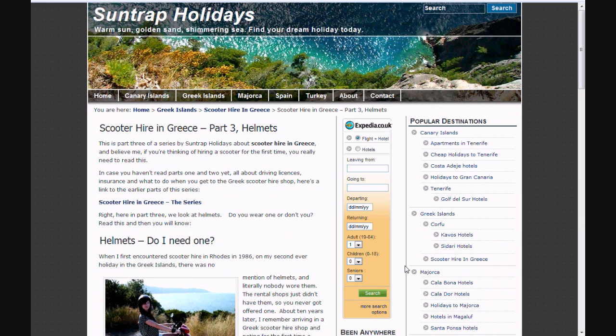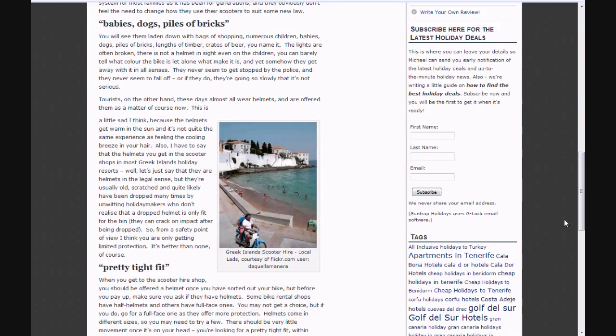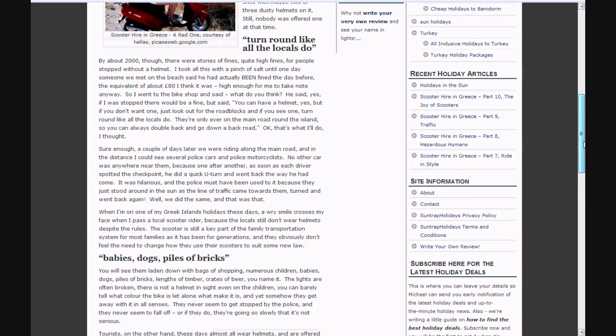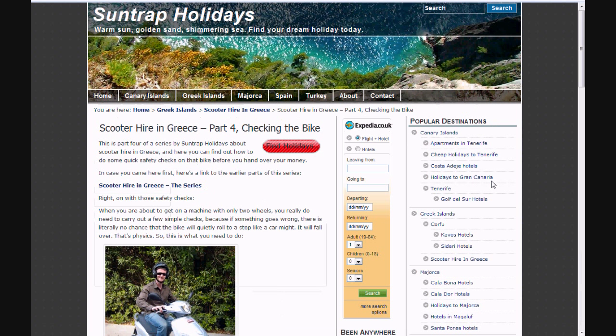Part 3 is about helmets. Now, you still see people going around on scooters in Greece without helmets. It is illegal, and if you're going to do that you need to know the risks, and this article will tell you what they are. And we certainly don't recommend that you go without a helmet, and we go on to explain how to choose the right helmet for you and keep yourself safe.